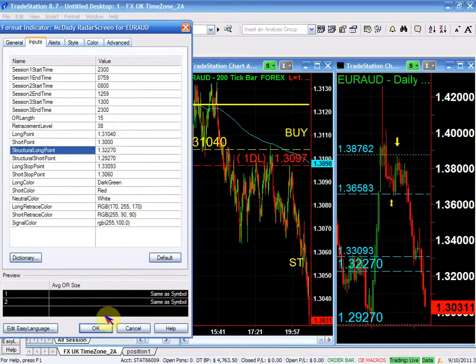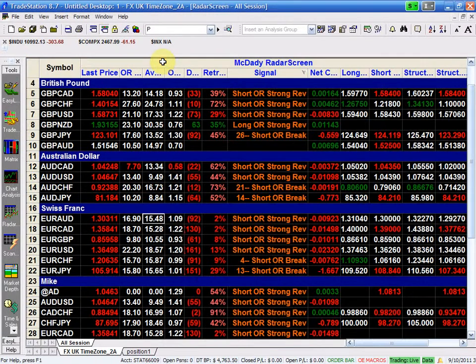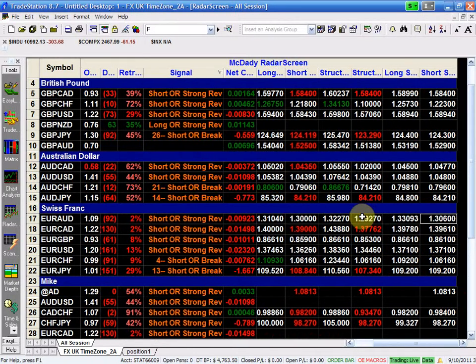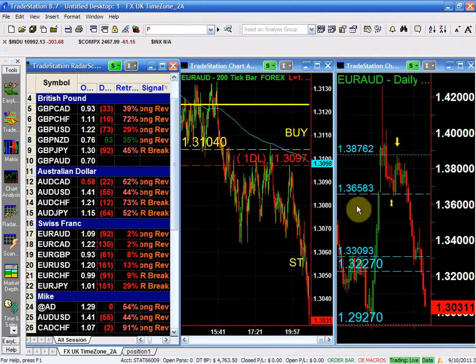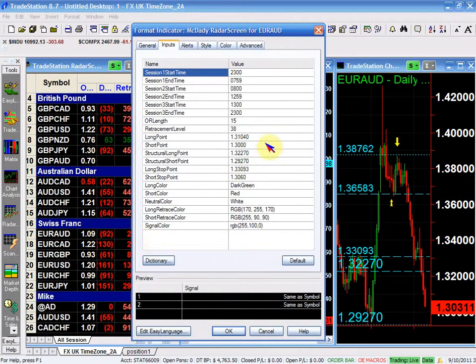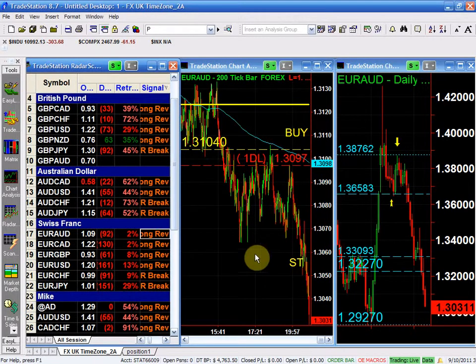Okay, so this is the Euro Aussie. We're going to buy it above 134.10, and if we do, our structure point is 132.27, and if I do, I'm putting my stop. That's the wrong stop. My stop here is 130.60.